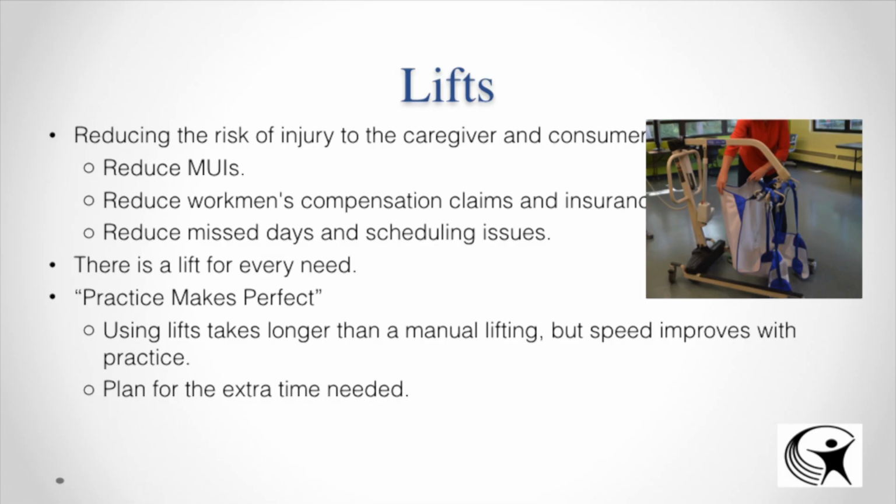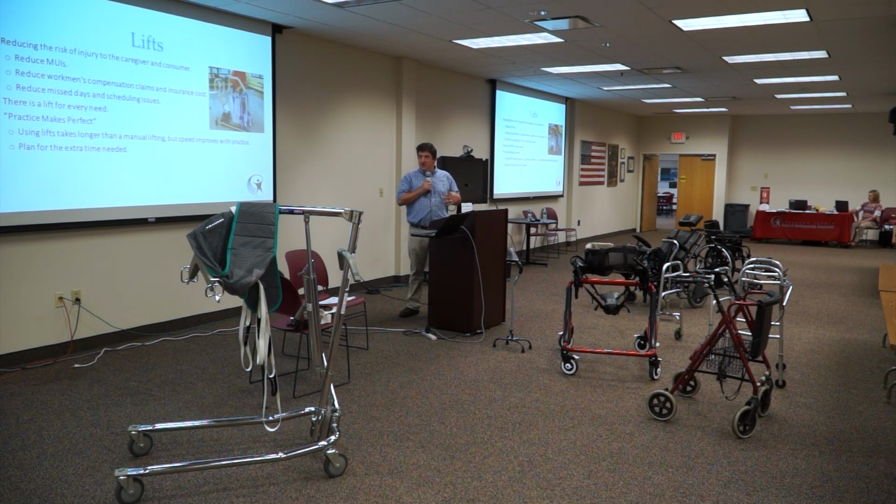But some reasons to use lifts. It reduces the risk of injury to both you and your consumer. So we're reducing MUIs, we're reducing workman's comp claims. We know that staffing homes can be a very difficult issue too. So if we reduce injuries, there's less scheduling conflicts, less missed days. So it can really benefit those in management too.